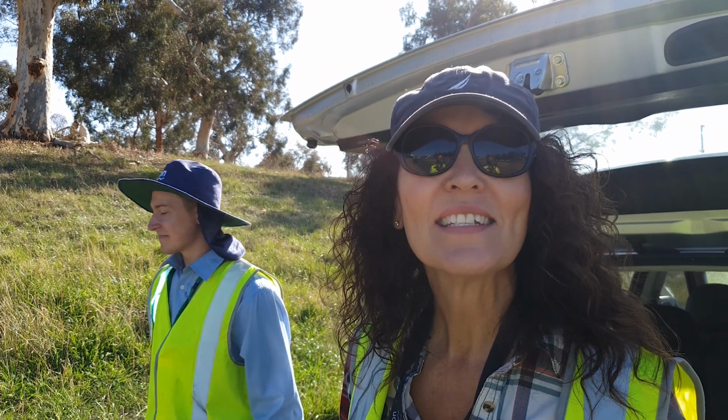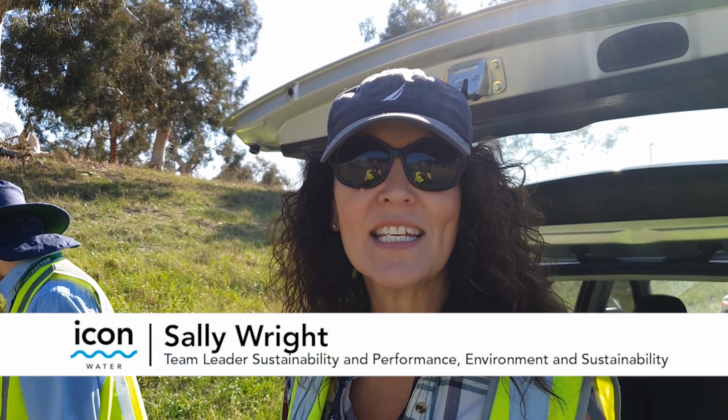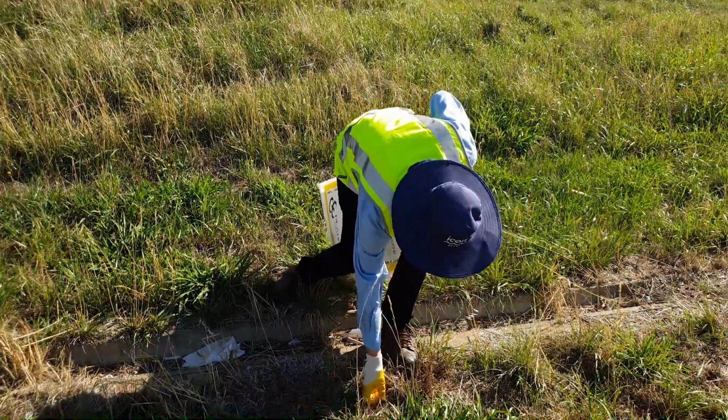So we're here today to do Clean Up Australia. It's something that Icon Water's been doing for the last 5 years. It's looking after our local community, our local areas, cleaning up the bushland. I think we're going to have a good day today.